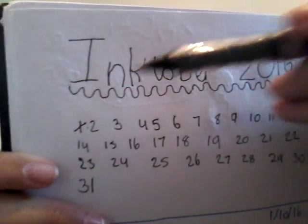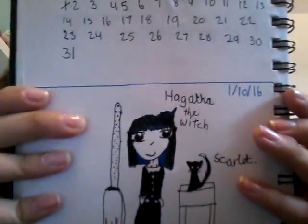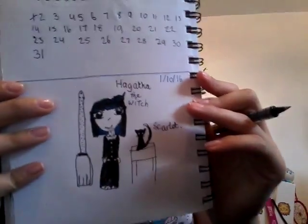In all its glory. Hagatha, that is going to be your name, the witch. And her cat can be called Scarlet. There we go. So you've got Scarlet and you've got Hagatha. What a beautiful couple.